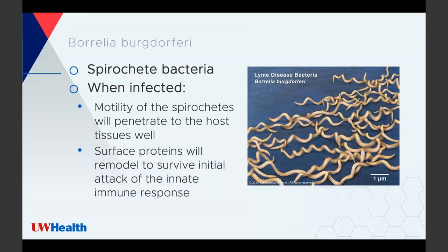What makes it unique is that Borrelia burgdorferi has no classically defined virulence factors, suggesting that this bug did not evolve to be disease-causing. However, it does present a lipoprotein, which has been shown to trigger components of the innate immune system. The motility of these spirochetes also allows them to swim and penetrate really well through host tissues and travel throughout the host. They also have surface proteins that remodel themselves in different host environments, which helps the bacteria survive the initial attack of the innate immune system. All of this is the reason why Borrelia burgdorferi is difficult to treat.